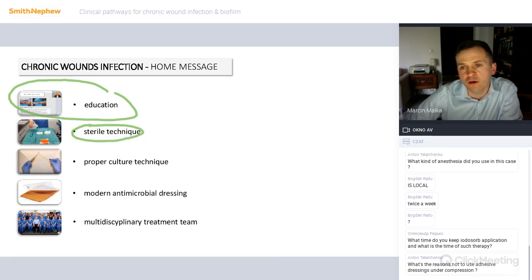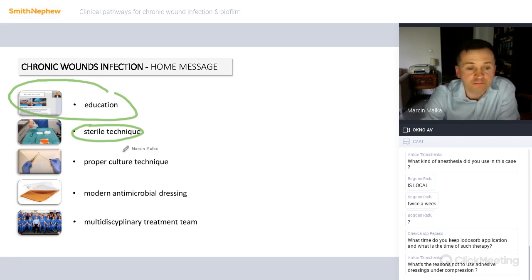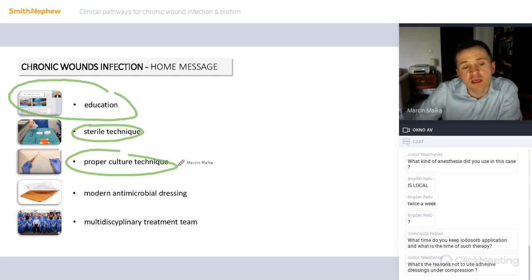Why? Of course, it's more expensive than clean technique, but we are sure that we resolve this problem, and we have a very small percentage of recurrence of infection during the healing process. Proper culture technique. I decide to choose the deep tissue biopsy, microbiological biopsy, and I'm sure that it's better than taking the culture for the swab.